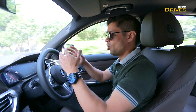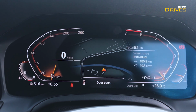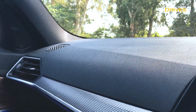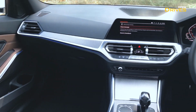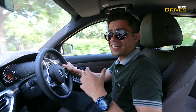But nonetheless, all of the information is there, so whatever you need, the instrument is not short in terms of giving out information. Now, beyond that, the cabin quality. If you look at the dashboard design, it's very sporty, goes well with the theme of the car. The material quality, the softest dashboard here. The seats themselves, they are brilliant. The seats are absolutely fantastic.